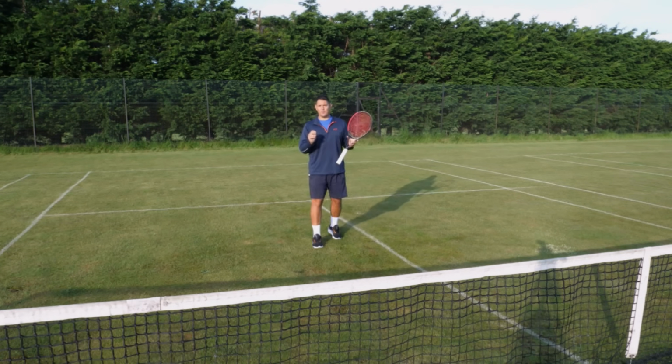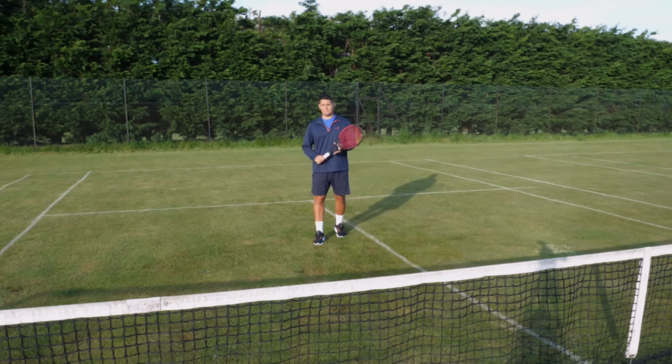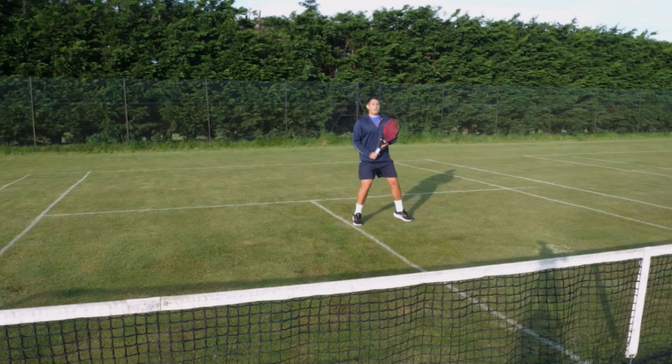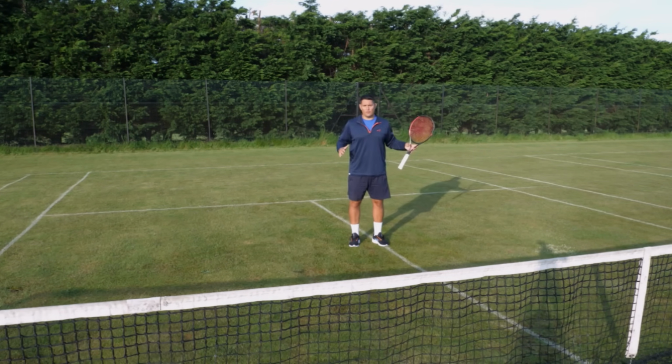Now if I hit the angle volley well, especially if I'm close to the net, most players won't get that ball back. If you hit it well, you're going to win the point almost instantly, or you're going to force the error from the opponent. So once again, the lower volleys I'm going down the line with, I'm coming into a good position. The next volley is where I now look for the angle and I use the cross court volleys.